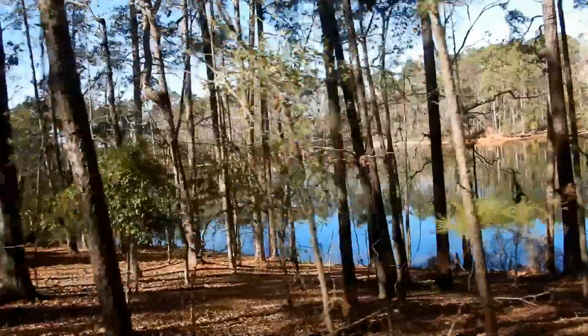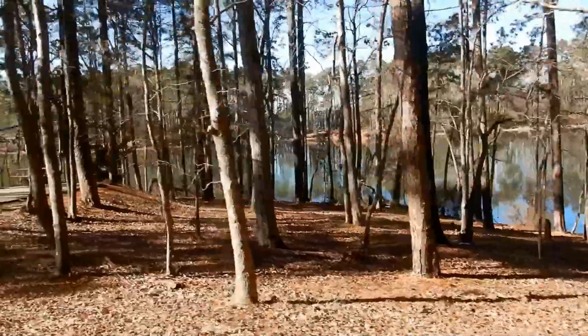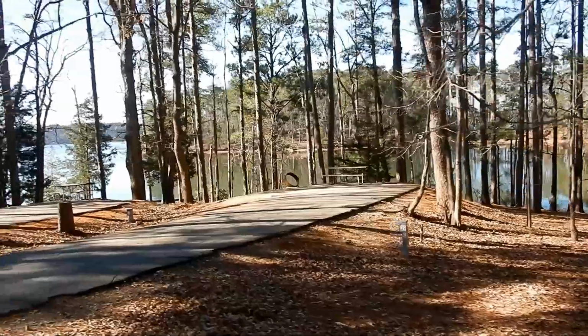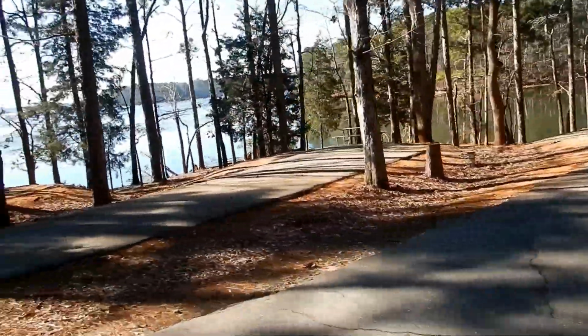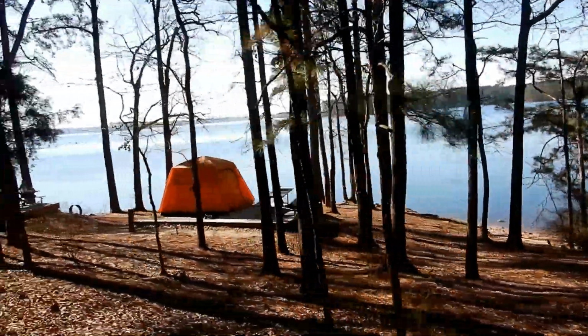But it looks like most of the sites, if you have the water sites, you can walk right down to the water, go fishing, go swimming. We met some other people who've been here before, and they said in the summertime they never take off their bathing suits. They just stay all day in their bathing suits. This site has just water and electric? Yeah, these are water and electric.